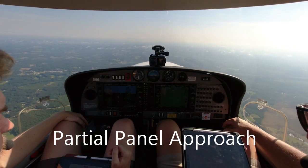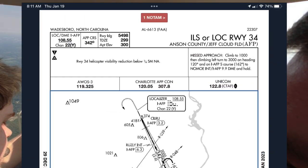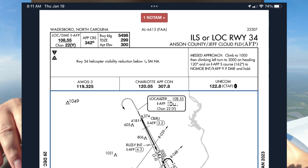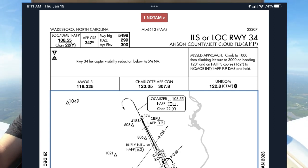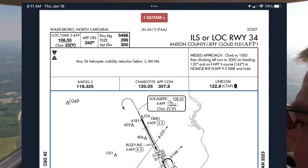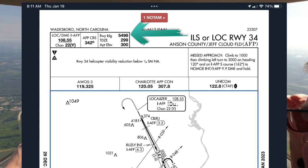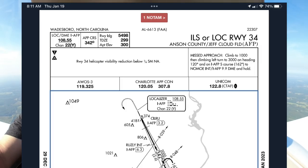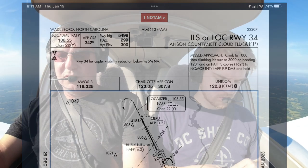All right, so what's APT elevation for? What's that one mean? Airport elevation. Airport elevation, what's the one above it mean? Touchdown zone elevation. Right. And how much runway do we have available? To the west, southwest. Oh, it's 500. Okay. 3,000. Heading 120. And basically head back to where we're starting from right now, NOMO.